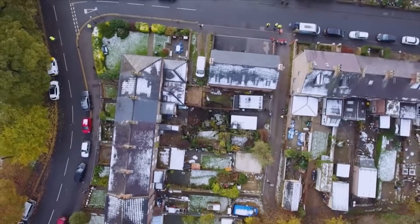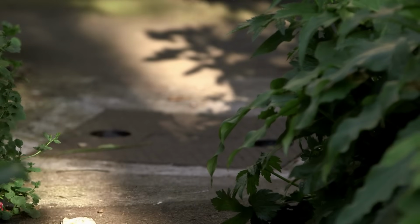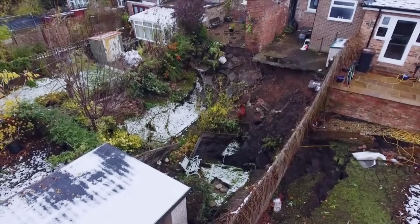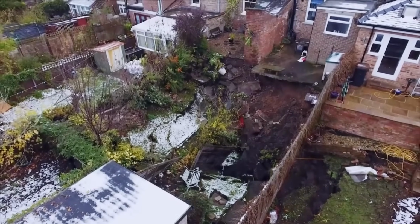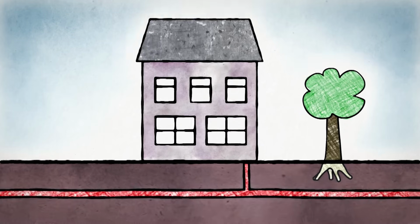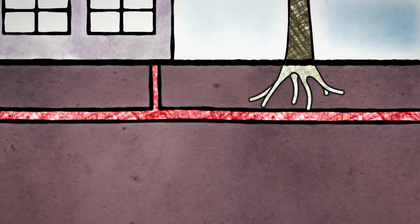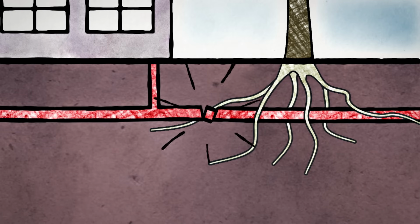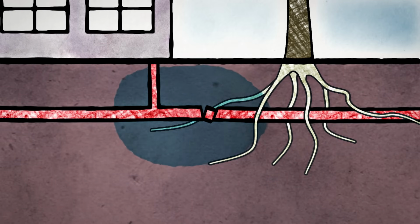The area has a history of leaking drains and blocked up drains, and it's a bit of a chicken and egg situation. Does the sinkhole collapse slightly and break the drain, or does the drain leak and wash material down that then causes the sinkhole? Worn with age or damaged by tree roots, a cracked drain pipe will leak water into the surrounding subsoil.